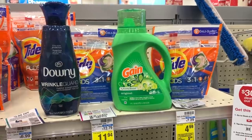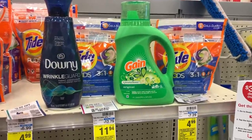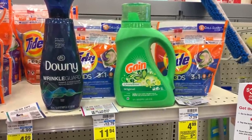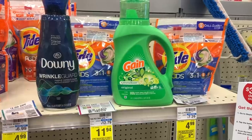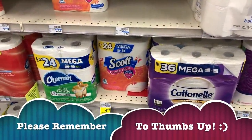Now, that in itself is not a bad deal, but I also have a $10 off $50 CRT that we're going to throw into the mix that will reduce the out-of-pocket even further. But even without that CRT included, these are less than $2 per item. We are really going to be stocking up on our household goodies in this video.